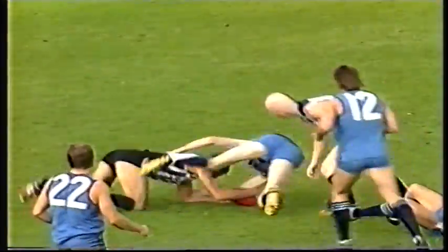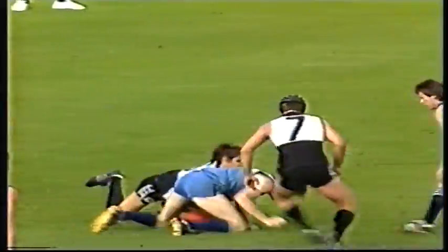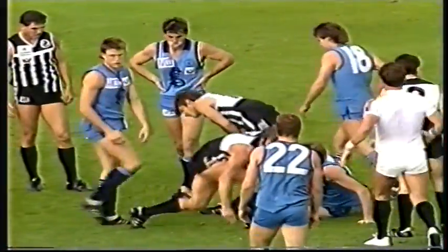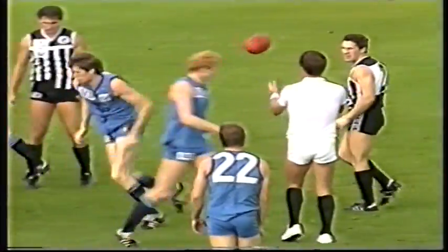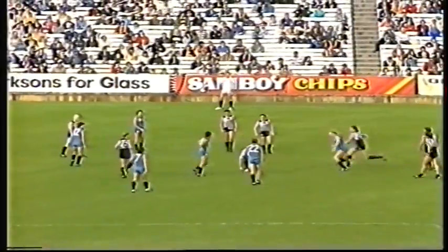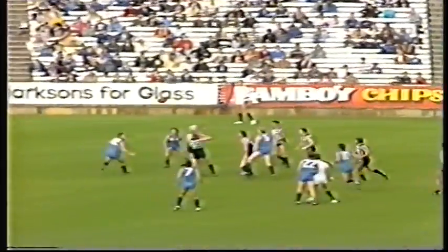Borlase couldn't, neither could Delina. Borlase again. The bottom of the packet appears to be Reed. In goes Curtis. Borlase, and the umpire will come in and bounce. Half forward line, the Blues in attack. Fine day for football. Crowd, I agree with Peter, starting to approach 20,000 people now.